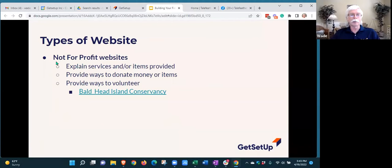So next thing we want to talk about is not-for-profit. This could be any type of not-for-profit, including religious organizations, but lots of different not-for-profits have websites. Most of the things we talked about in the Tail Feathers website apply also to not-for-profit websites, but there are a few things that are unique to not-for-profit that we're going to stress in this one. And that's providing a way for people to donate money or merchandise to your organization, and also how they can volunteer to help you, because those are two things that are critical for any not-for-profit. They need help from people out there to keep their organization going.